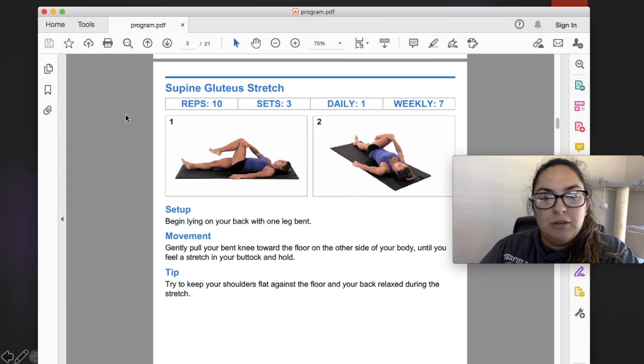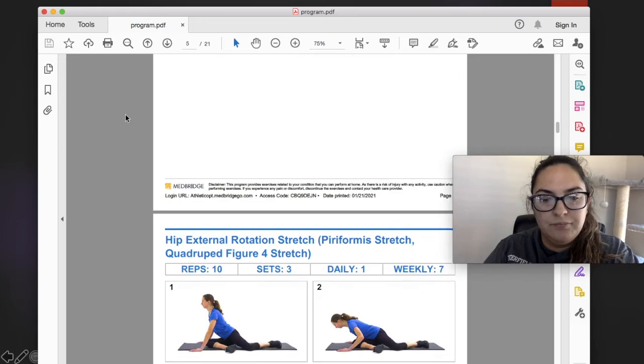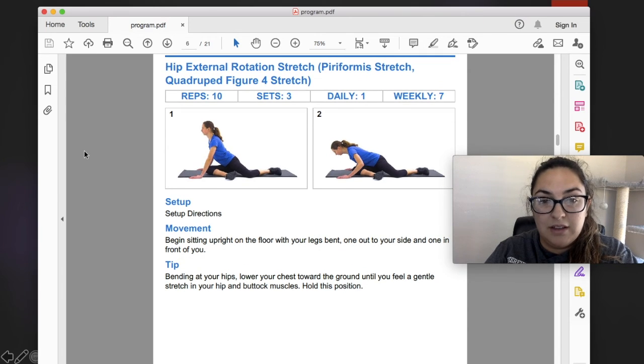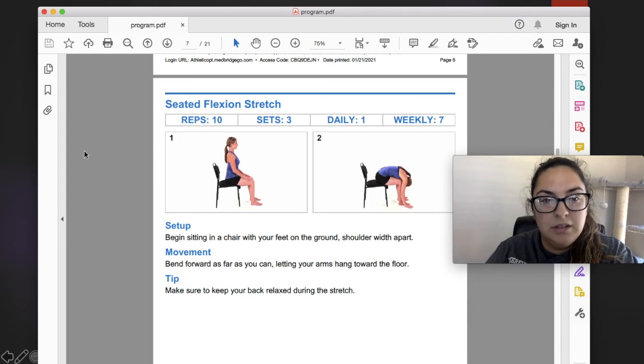Next, we have a supine gluteus stretch. I think that the muscles of the hip in general are often neglected and we don't think to stretch them as well as we should. So I put a supine glute stretch here. And then another muscle that I see tight in our athletes all the time is their piriformis. So I put a quadruped piriformis stretch on here. This one is really good for a lot of athletes. They really tend to like that one.